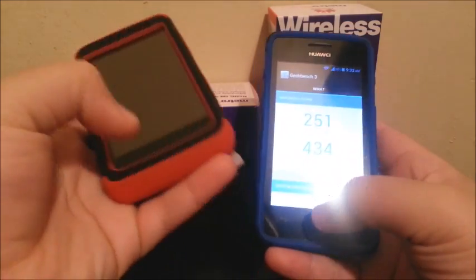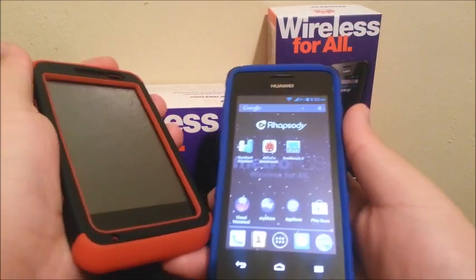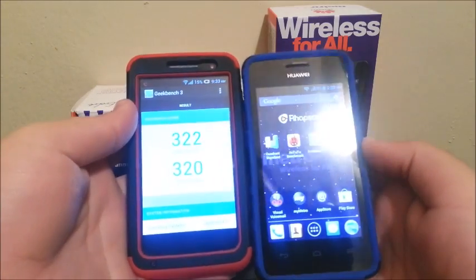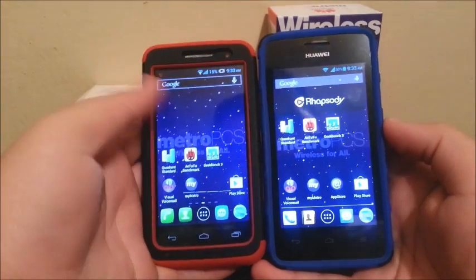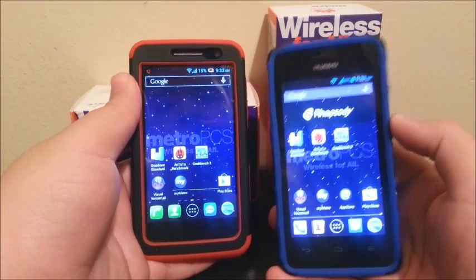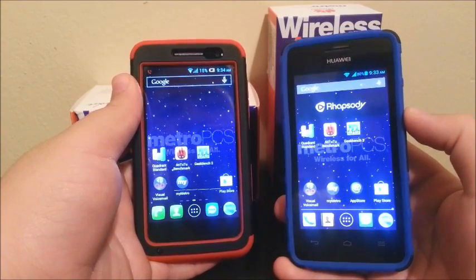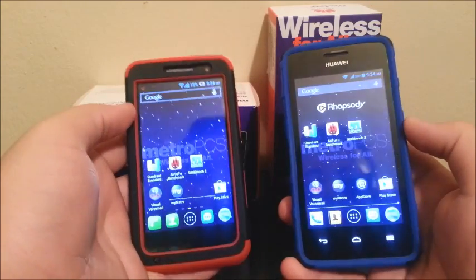So this was all my benchmarks, and I already showed you all the pros and cons of the phones. Which one will I prefer the most? For me, I will go with the Huawei because it has more RAM, it has a bigger battery, and it performs a little bit better than the Evolve.